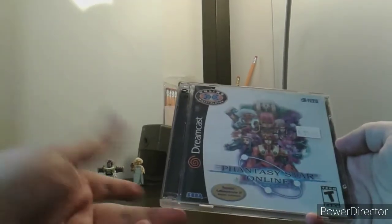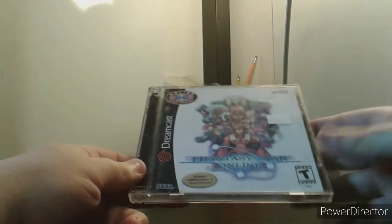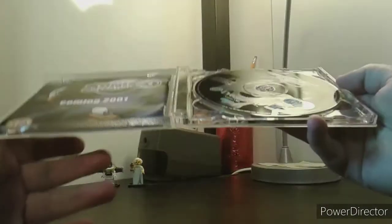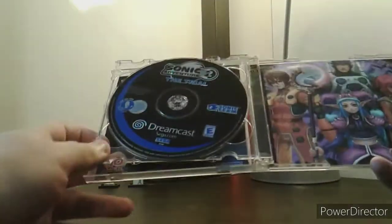I don't really see this one that much. I don't know why, because this is one of the top games for the Dreamcast, from what I hear, and it is complete inside here. It does have the Phantasy Star Online disc and the Sonic Adventure 2 demo disc.